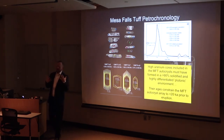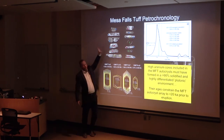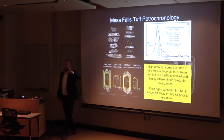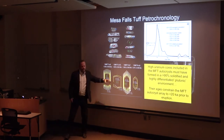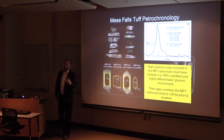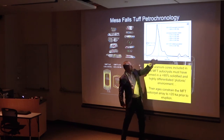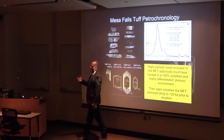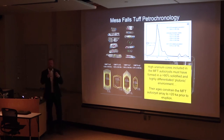The magmatic event, which gives us these rims and the majority of the crystal volume of zircon in the basic ball stuff, right, the cores have to be older than the rims. Okay, so these cores, right, which are shown here in the gray, provide a firm constraint on the maximum age of the Mesa Falls magma system.